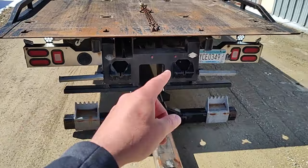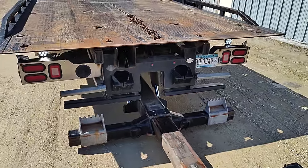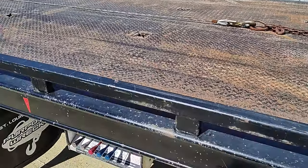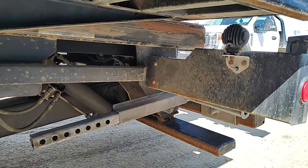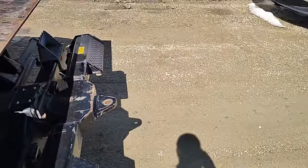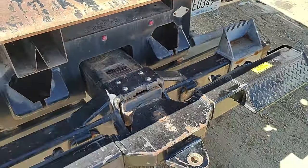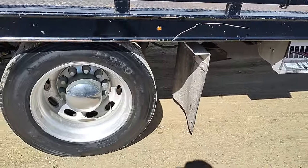L arms. The cable will come with the truck. The V-chain does not. That is our shop chain. The wheel lift rating is here. Rear tire treads.